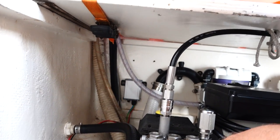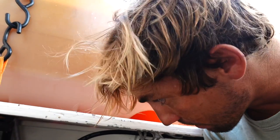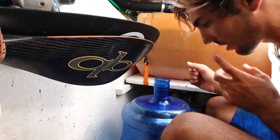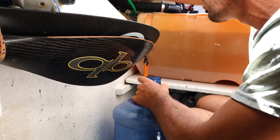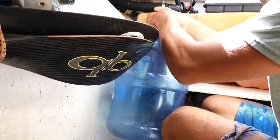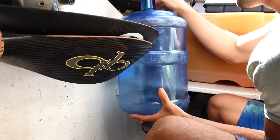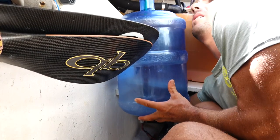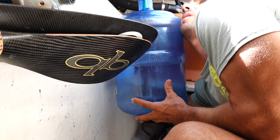1, 2, 3, 4, 5, 6, 7. Which makes perfect sense because we just hit the auto flush, so 7 days later it's gonna flush again. I just set it to auto flush for 6 minutes. All right, so now I'm just gonna measure how much water comes out. So I put the brine hose in here. I'm just gonna hold it up for this one. It's not long enough. I'll hit our flush button to manually flush it.